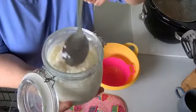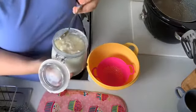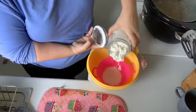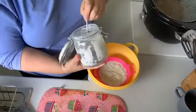And so, curds and whey. Little Miss Muffet nursery rhyme was created for a reason, for the curds and whey. So we're just going to separate this, because what I want to get out is not the curds and whey. I want to get out my kefir grains so that I can use them again.